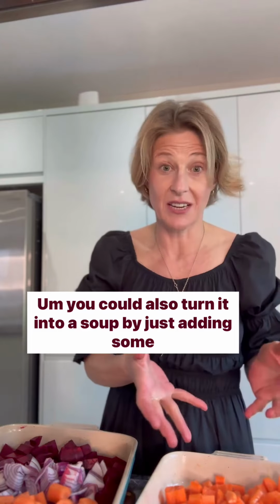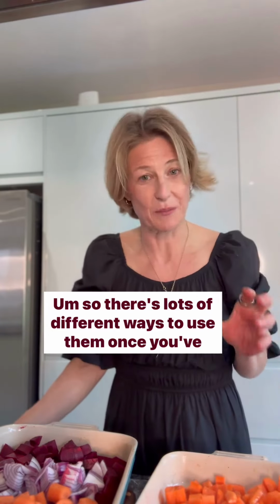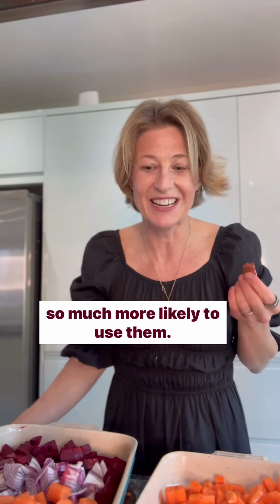You could also turn it into a soup by just adding some vegetable stock and some herbs and whizzing it up. So there's lots of different ways to use them once you've got them in the fridge. And if you've got them in there, you're so much more likely to use them.